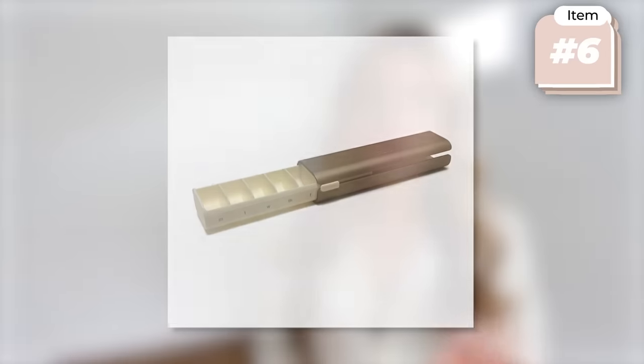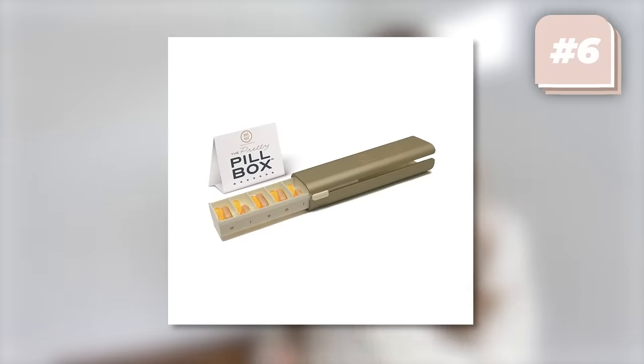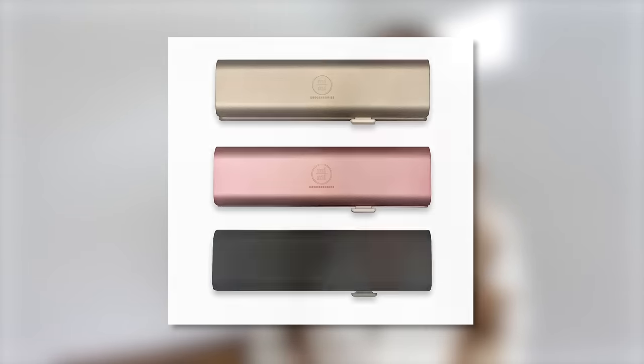But this little pill organizer is great whether you're going away for a week or you're just going on an overnight stay.